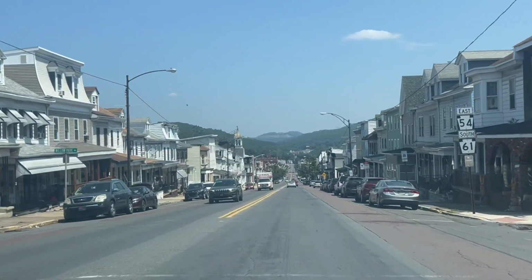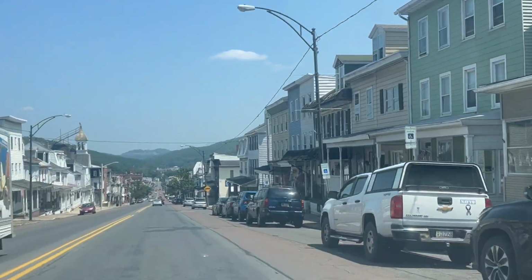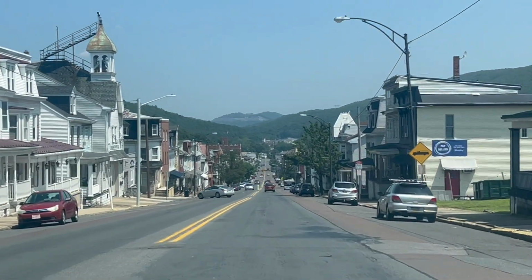Getting on the road to see where some mining history actually lived and breathed makes reading a book like this so much more unforgettable. Thanks for coming along on this literary adventure with me.